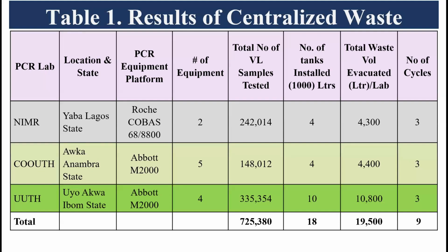Now, this table shows how the waste were generated by each of the laboratories. So the NIMA laboratory that is in Lagos has two Roche Cobas equipment, the 68 and 8800 high throughput equipment. And there are two of them. And the total number of viral load tests conducted that period was 242,000. And of course, the number of tanks that were installed for that facility were 4. But they were moved in 3 cycles. And within that period, they had about 4,300 liters of liquid waste.